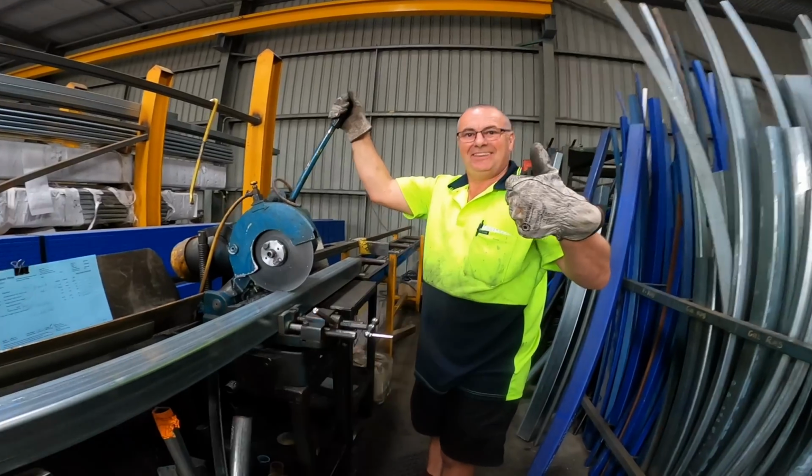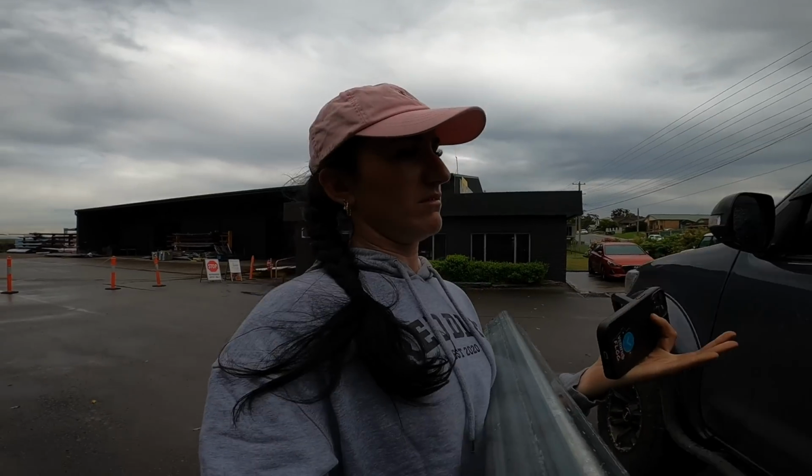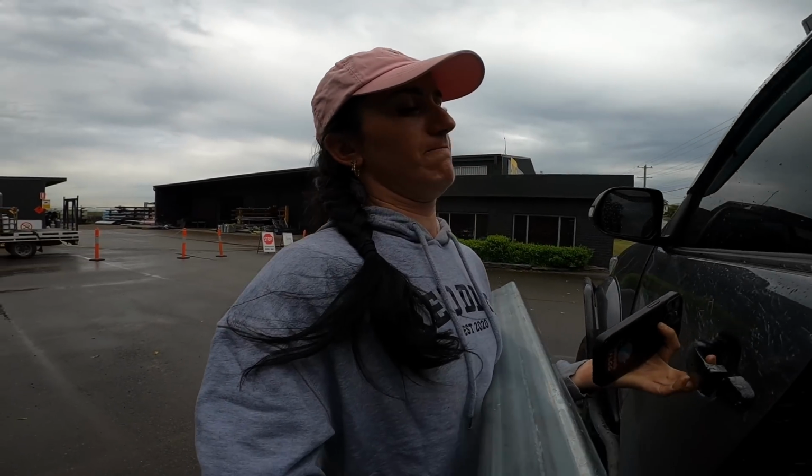That's how you do it. All right, cha-ching. I've got the piece I need. Now, oh, don't scratch the car. Now I'm gonna go and pick up the radiator. That's timed pretty well because I'd rather pull the radiator out before I put the bull bar on, you know what I mean? Convenience and stuff like that. Oh, I'm not looking forward to this.